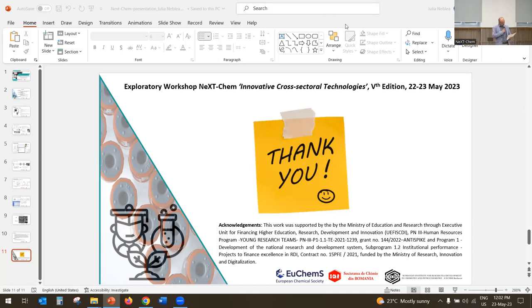Our next speaker is Anna Lorena Neag with lipopolysaccharides detection by SPC based on innovative carbon based formulations with embedded molecularly imprinted particles.